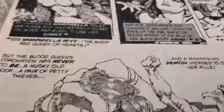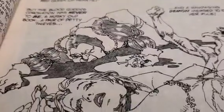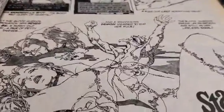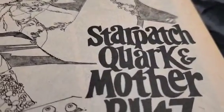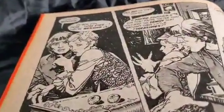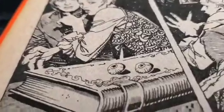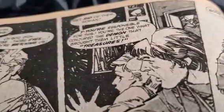I'm getting to the point now where I'm gathering, collecting so many Vampirella issues that I can really follow along with a lot of the storylines that connect from book to book, which is really cool, because you always want to know what's happening from storyline to storyline. That's hard to do when you might be missing a few issues in between. Vampy's eyes. And I was wondering if she was going to get her eyes back.